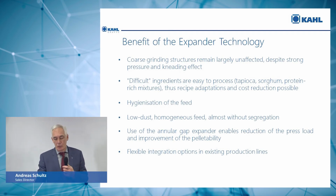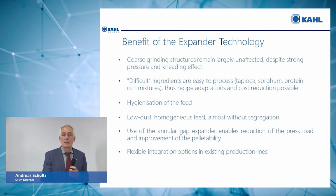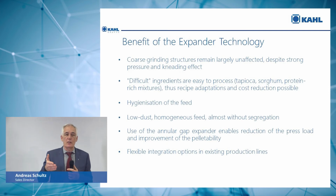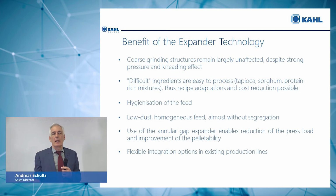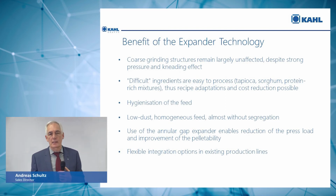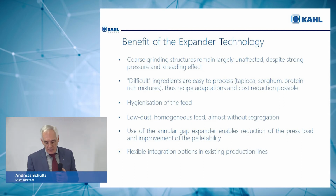We have also talked about hygienization and low dust homogenization: we have the same particle size, so it's not demixing so often. You can use the annular gap expander also as an extruder, as I said before, or just before the pellet mill, to make a better preparation for the pellet mill. The pre-prepared recipe passing an expander gives you less energy consumption in the pellet mill, a better pellet quality and a longer stand time for dies and rollers. So the wear cost will go down when you invest in an expander.